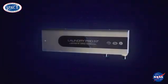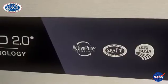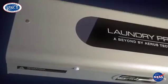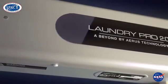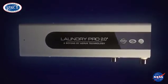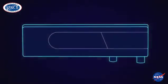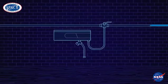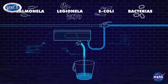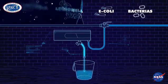This innovative device, made in the USA and certified by Space Technology, uses the ActivePure technology to generate a photocatalytic reaction in the running water and turn it into the most effective element against dirt and diseases. Laundry Pro is easy to install. The treated water is passed through the tap in the device, and thanks to its disinfecting and degreasing powers, the water is perfect for general house or office cleaning.